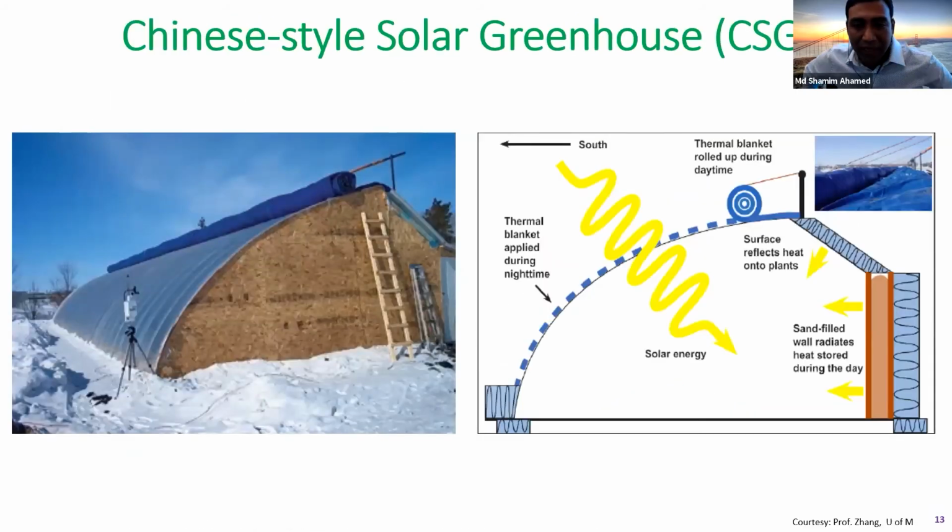Another solution for the energy aspect, especially for the heating problem in the cold region, is that we tried to adopt the Chinese style solar greenhouse, which is very popular in China for growing winter vegetables in northern regions. It maximizes the solar energy, stores that energy in the north wall, and releases it at night time, so they can minimize the energy requirement from secondary sources. They also use a blanket that can be covered at nighttime to reduce the heat loss.